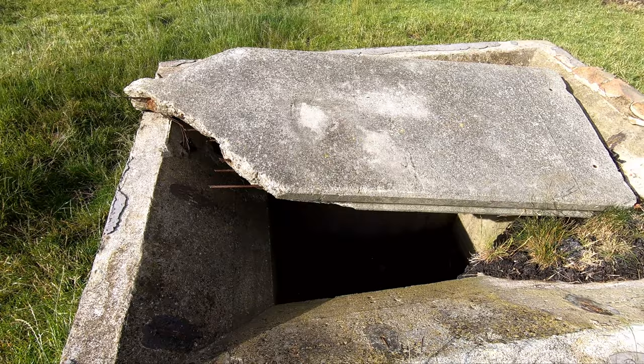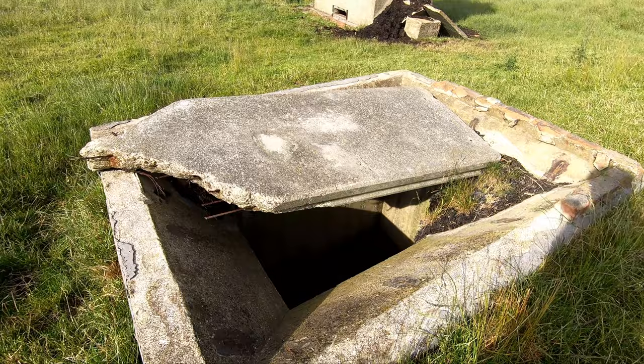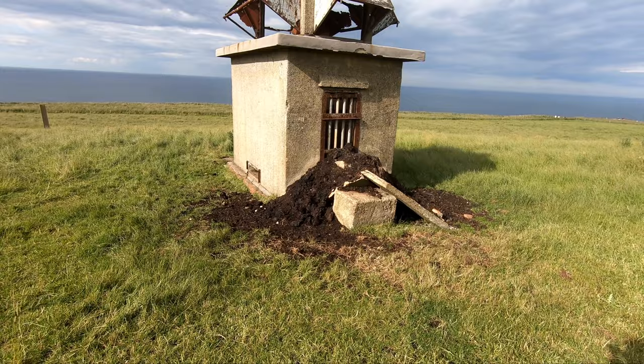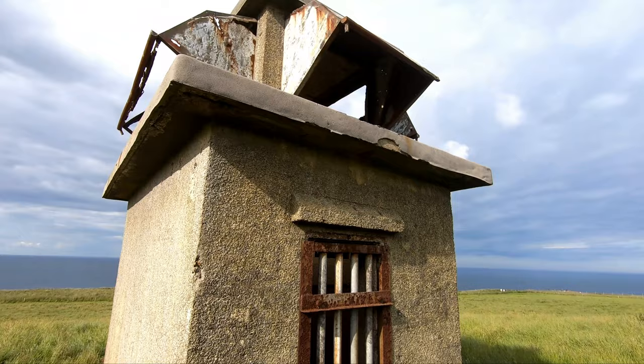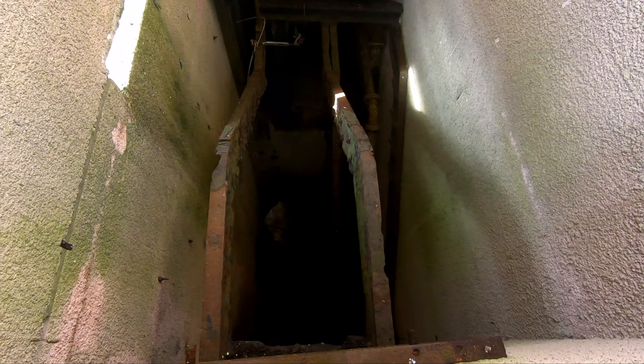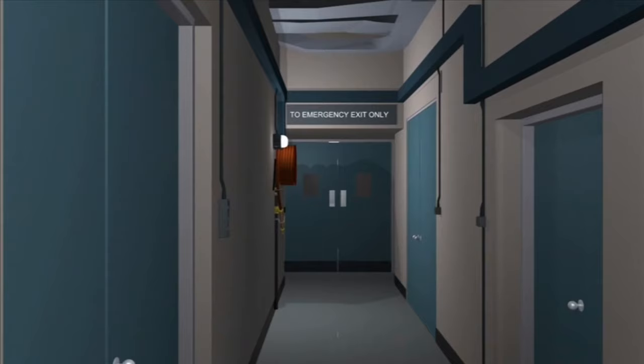See, a landowner's knocked the air vent in there, one of the air intakes, and he's also filled it with debris because I believe there were people abseiling down into the bunker, something I would not want to do. And this is the emergency exit. I'll try and show you in there.